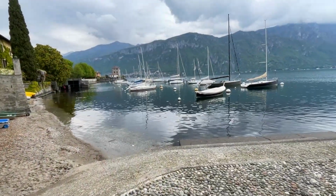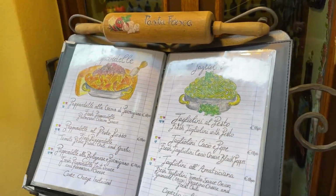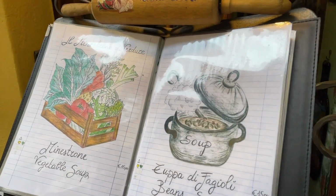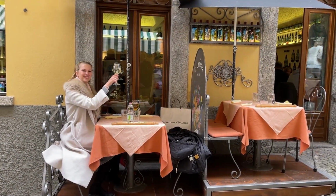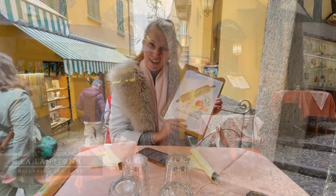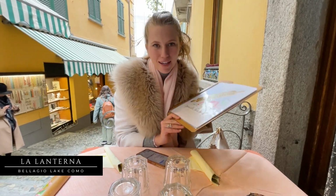After enjoying hours of sightseeing, it was time for lunch. Take a look at this gorgeous menu, and I have to say, this was our favorite meal while in Italy. We were very lucky to get there right when they opened, because within minutes there was a line out the door. We're at La Laterina, hopefully I'm saying that right, and we're about to eat some pasta.